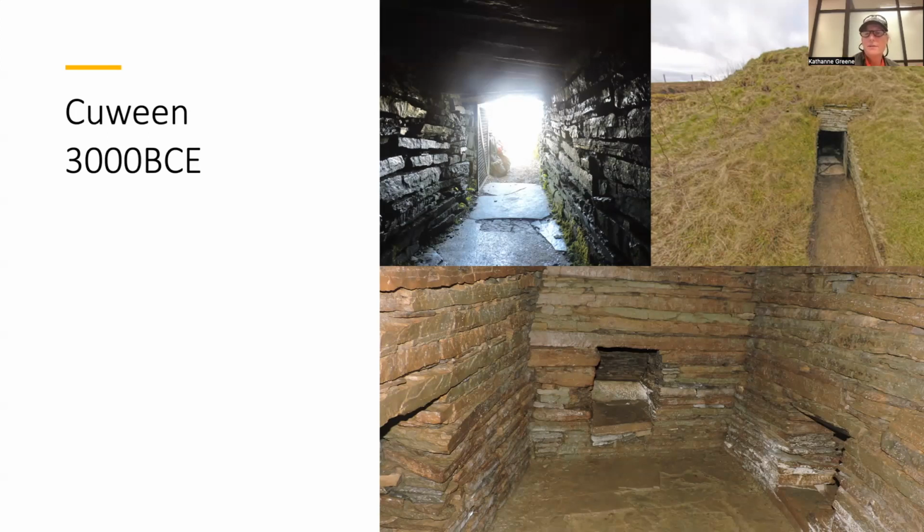What you can't see in this photograph, but you'll see in a later photograph, are the ceilings are corbelled, which means as the walls go up, they start moving the stones in until they essentially are enough to where they can use a large capstone over them.